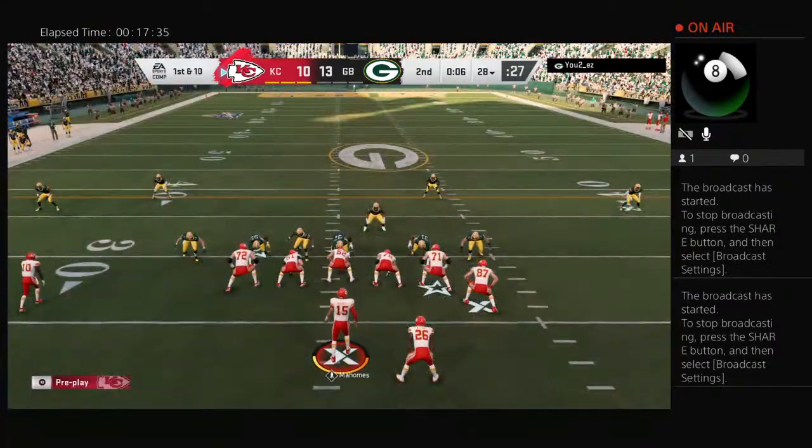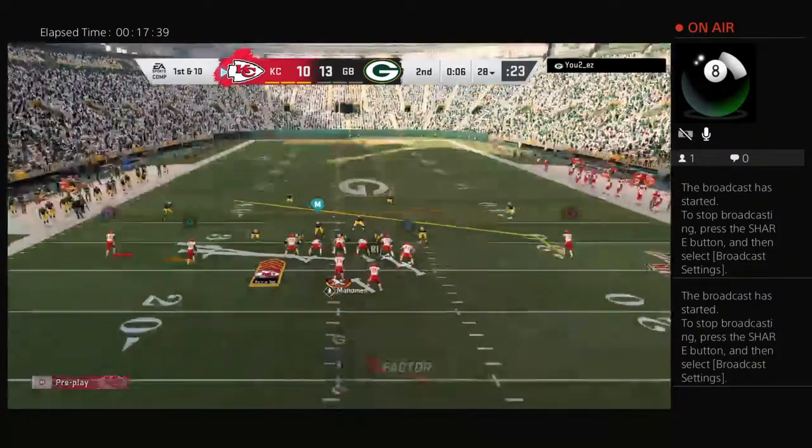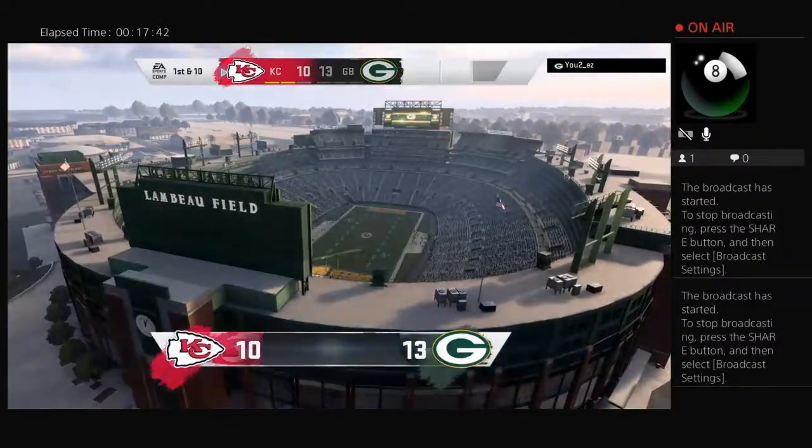The Chiefs offense about set to begin this drive. Likely time for just one final play, and then it'll be off to the locker room to talk about how they can erase this deficit.